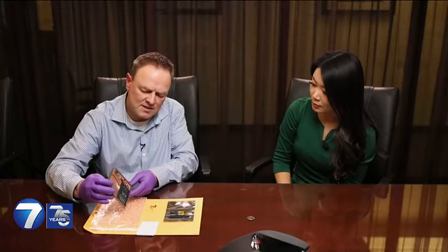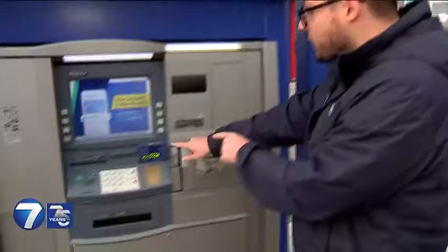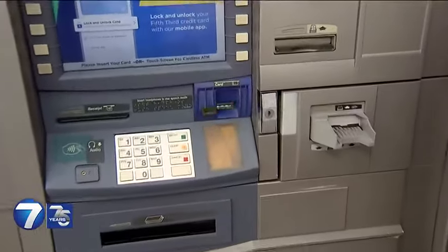He showed our sister station in Seattle how the devices work. People are inserting this device into the place where you put your credit card in, and it's meant to steal the credit card data when you insert your card. This shimming device was found thousands of miles away in Seattle, but experts say they are spreading, and it's only a matter of time before one ends up here in the Miami Valley.